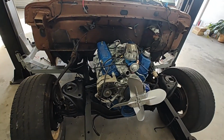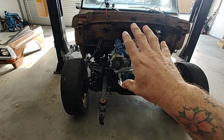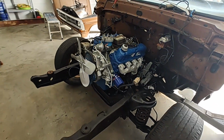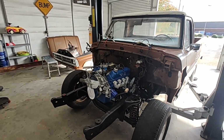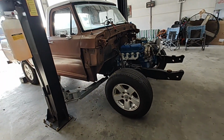And then also start going through this wiring and stuff. We'll set everything kind of to the side and make sure we're going to be able to link up all the wiring from this thing with that 302. I'm sure we're going to be able to. Everything's looking pretty good. But this is my first time swapping something like this, so I don't really know. But we're going to find out. We're getting really close to having this son of a gun running.